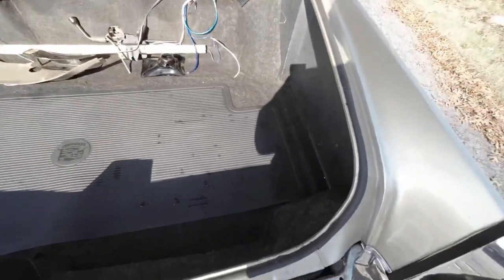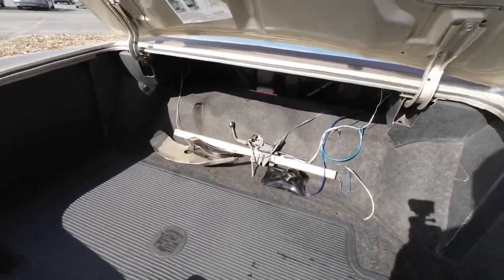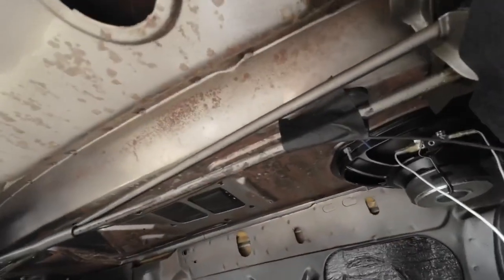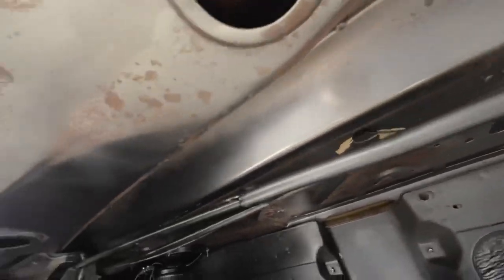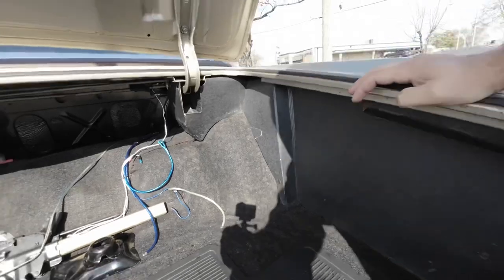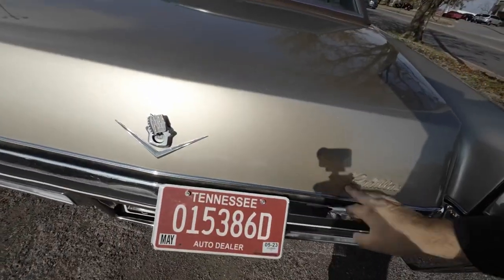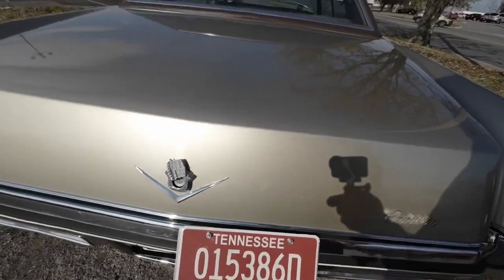But when we get back to the lot, we'll send it back to the cleanup bay, have them vacuum it, and let the sun do the rest to dry this one out. But it looks pretty good in the trunk. As you're coming down with it. Shot's good.